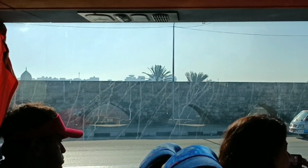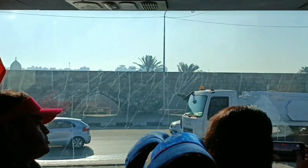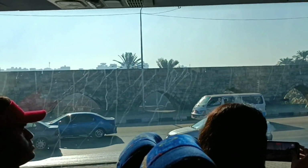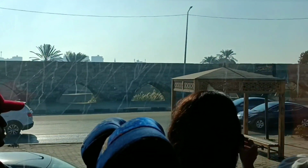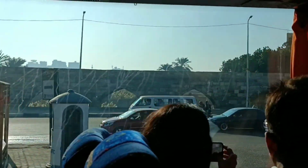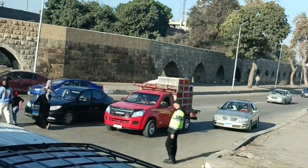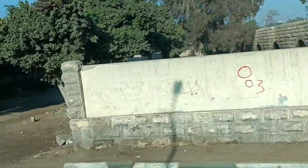Because at this time, I'm talking about 2,000 years ago, there was no building here at all. It was desert, and this wall stood in the middle of the desert. But now you can see everything is changing. So the aqueduct, if you go to the right side, comes from the Nile. That one here to the right side, makes a turn and goes to the castle. And look from the top, how it looks like a canal. The water would run from the top here.